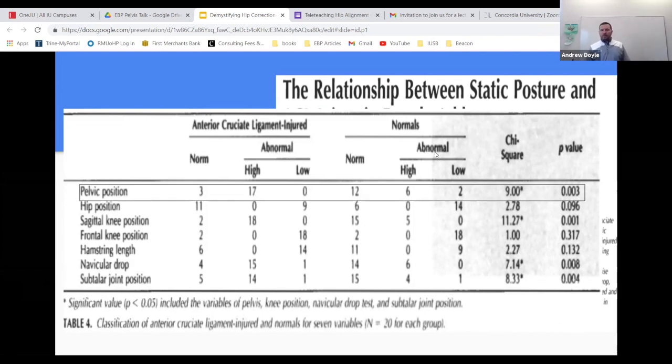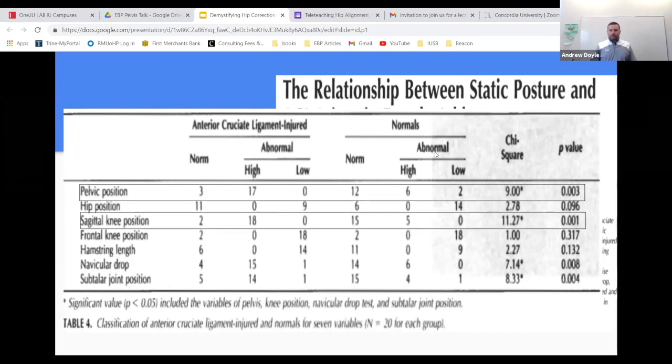Pelvic positioning was a significant driver for these individuals with ACL injury abnormalities. Sagittal knee position as well. And navicular drop with that subtalar position.